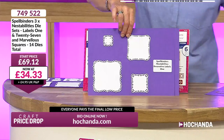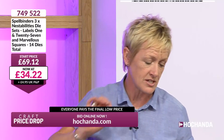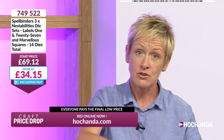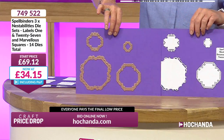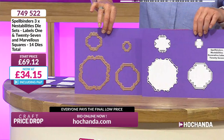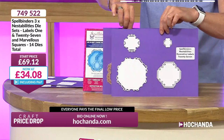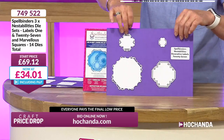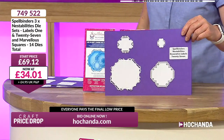They're lovely. That's decorative labels number one. It's the detail that you're getting in these, which is just exquisite. It's beautiful. So, another set for you here. Again, you've got the great details with that fantastic die set. And that's what they're going to look like when you've cut them out. Are you ready for the vision mixing? There you go. I went a bit too far. There you go. That's what they look like. And that is your decorative labels.